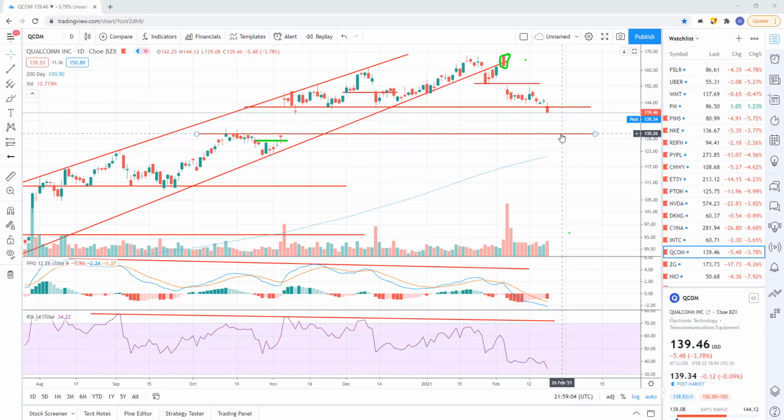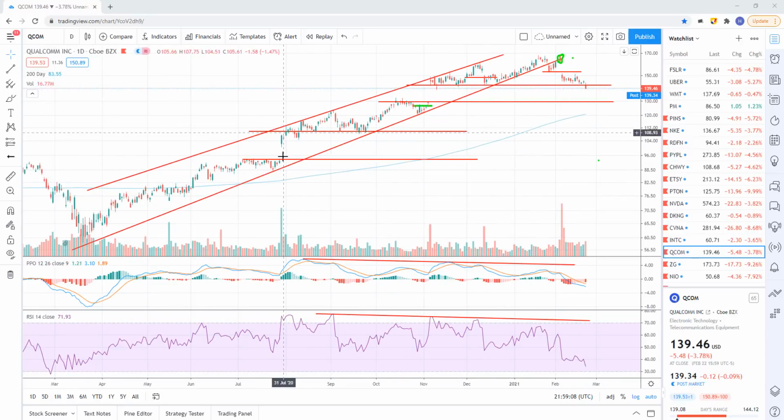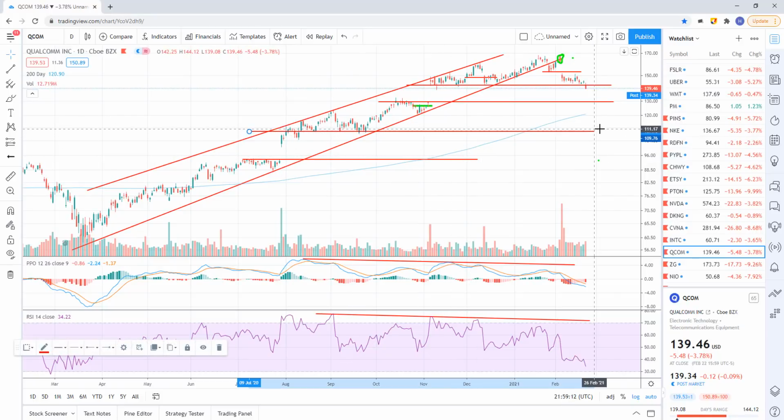We've got a gap fill right there at 130.26, and then we also have another gap all the way down here. There is some support right here at that 130 area, and then some support at this 110 area, and then below that we have a gap all the way down here. So the gap for me would probably be the final target, about 93.78. That would be my final target on this trade.